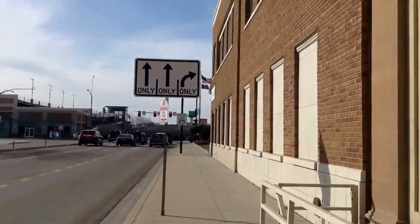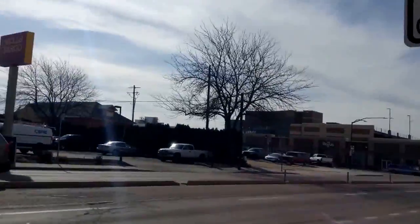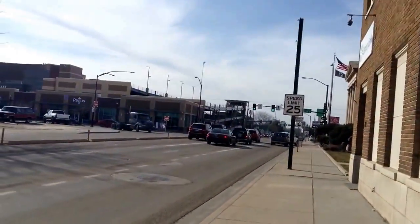Okay, so the new library is visible from the old library. Well, the new library's straight ahead, and this is the old library. So they gave it another floor.